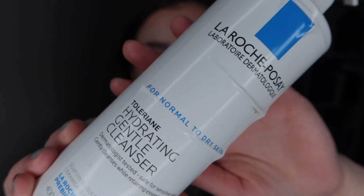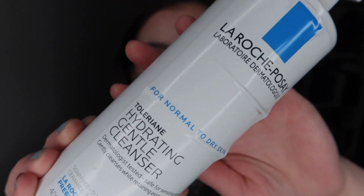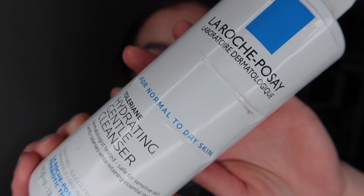Next up, I have quite a few skincare empties, and a few of these are my Holy Grail products. So I finished up another bottle of the La Roche-Posay Toleraine Hydrating Gentle Cleanser. This is a godsend. If you have dry skin, and especially in the winter time, I just have to be so careful with not stripping my skin, and this is a cleanser that never leaves my skin feeling dry. In fact, it leaves my skin feeling softer and more hydrated, I would say.